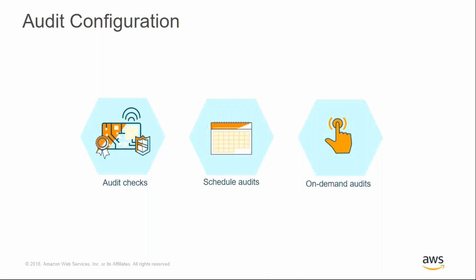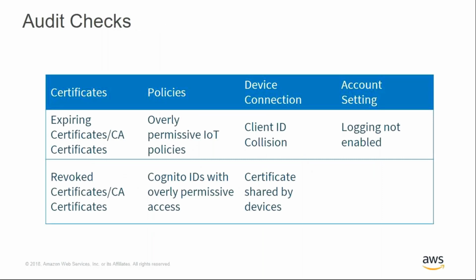per their needs. Let us say that the customers have a deployment that has happened in production and they want to make sure that this has not adversely affected the configuration of their IoT resources. In such a case, they can schedule an on-demand audit. The checks that we have currently available act on certificates, policies, device connection, and account settings.